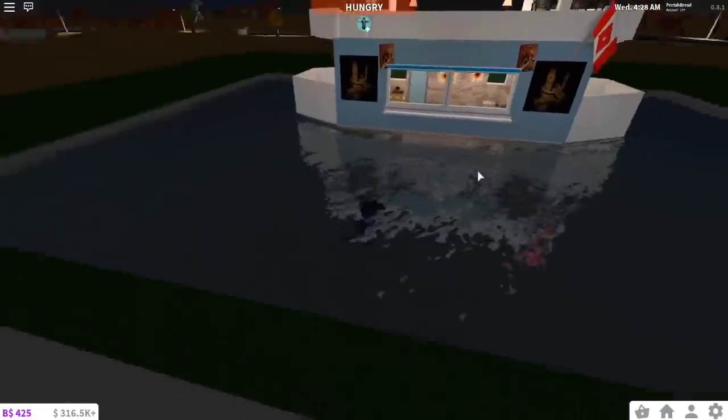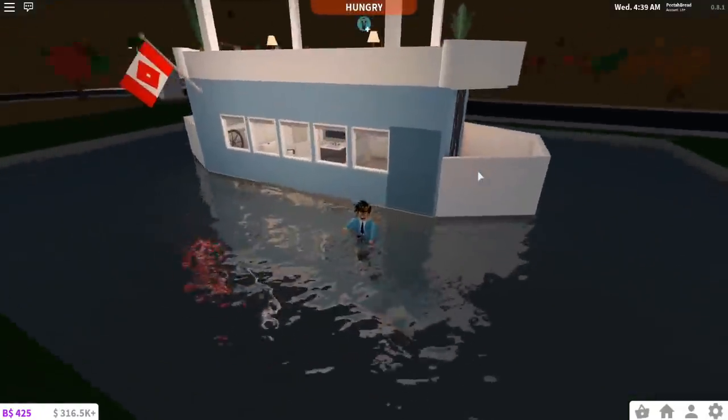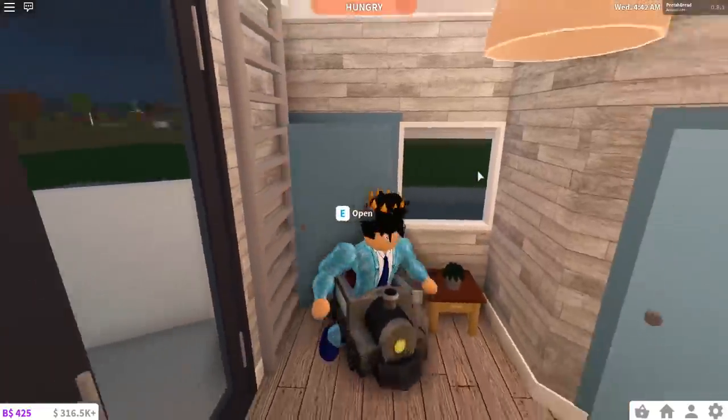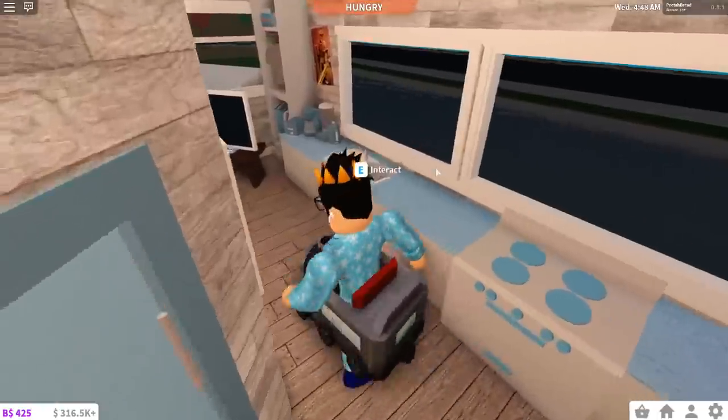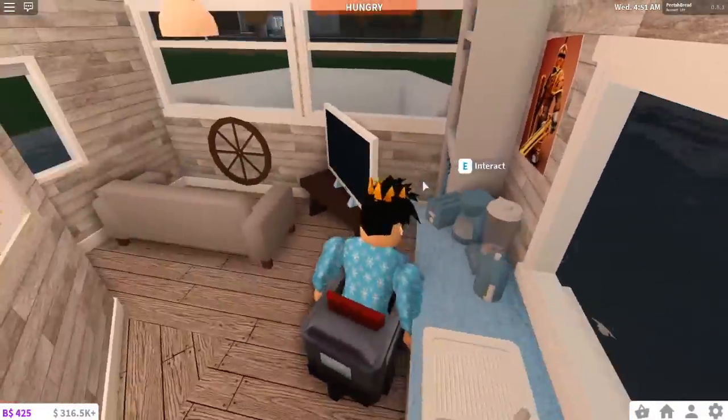Oh my gosh. Okay. So apparently you can walk in water now, but I'm still swimming. My friends Morgan and Kelly said they were walking on water. So in order to get into the house, you have to go to this side. Yeah, this is what it looks like. So when you enter the place, I need to add more decorations here, but it's just basic furniture right now.